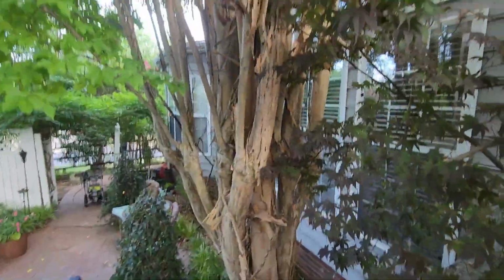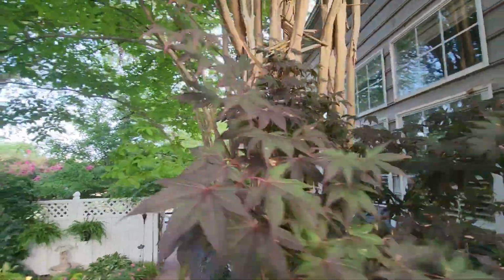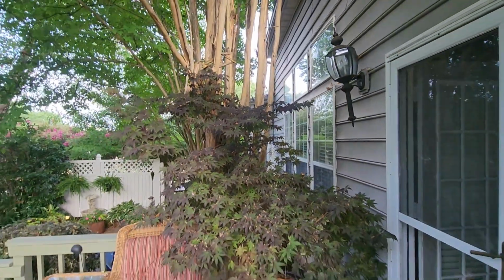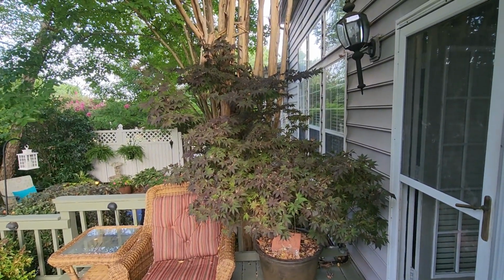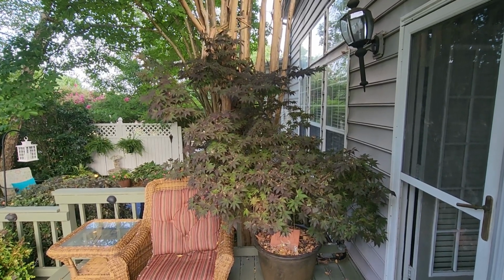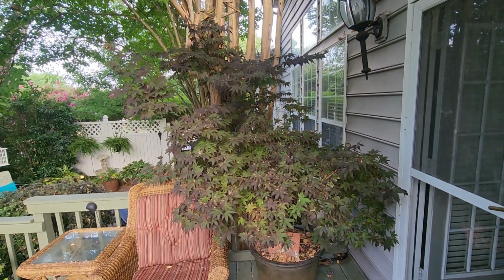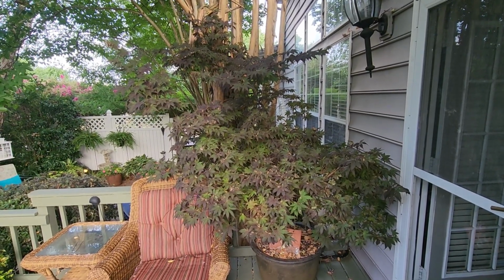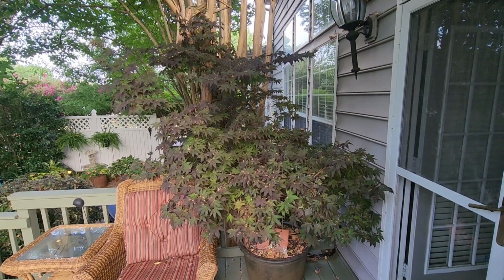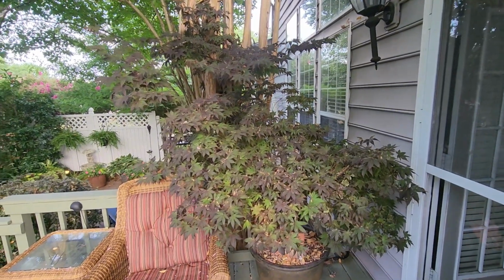As you can see, it's just kind of growing way up here. But I think it's been in this pot, like I said, I think 15 years. And I've transplanted it once before, but it's just always been right here. Every year it goes dormant, loses all of its leaves, and then in the springtime it just pops out with just fiery red. I believe this is an Emperor 1. So one of these days I'll plant it in the landscape, but I've just loved it here.